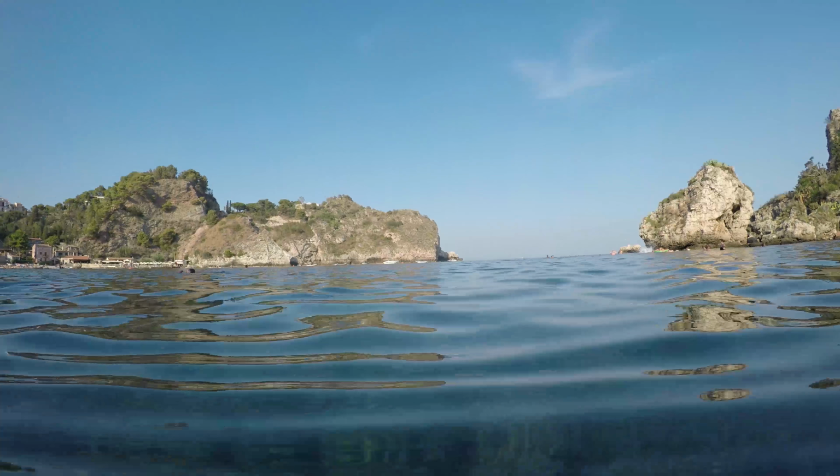That's Isola Bella, the beautiful island. This island is called this way. There is a natural museum. They call it natural museum on the island, where you can have a great view of the village that you see here.